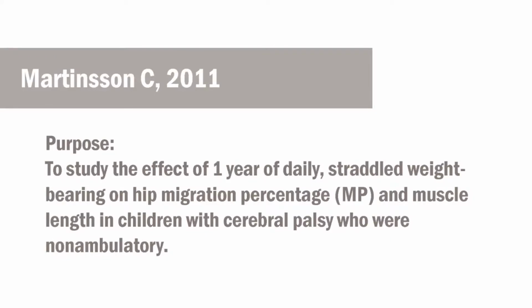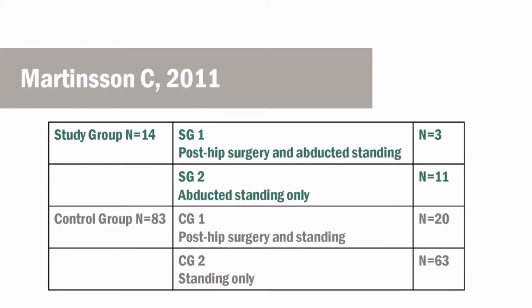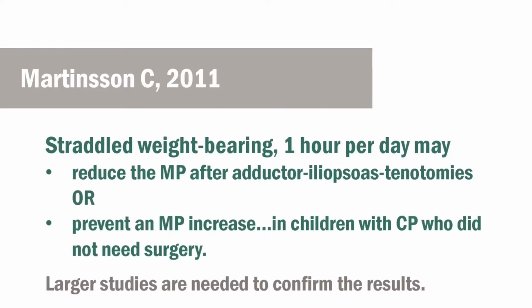Here on the flip side, we see a study where they actually had straddled abducted weight bearing. And this was a fairly high number of children. More of these children were in the control groups than were in the study groups. But basically, you can see the numbers there. Some of the children were post-hip surgery with abducted standing. Others were abducted standing only, potentially as a preventative measure for surgery. We do know that children with greater than 40% migration percentage are sometimes advised to undergo an adductor iliopsoas tenotomy, and that is what the surgery was in this case. And the findings were that certainly those in the abducted standing group had less migration percentage.